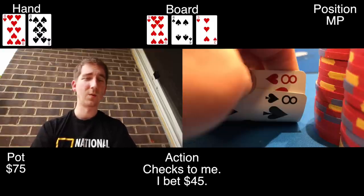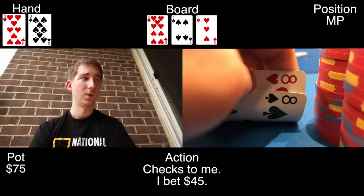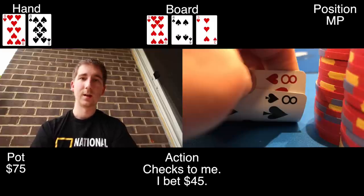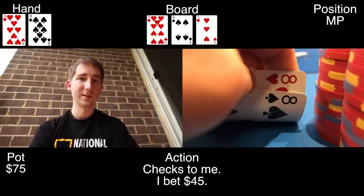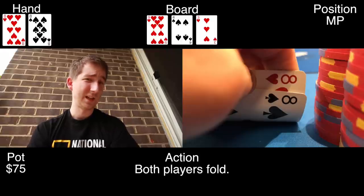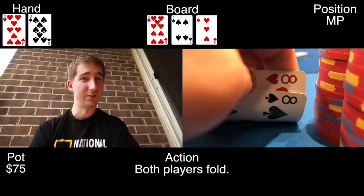I definitely also don't want to check-fold to just one bet. So it feels kind of better to just bet, keep representing a better hand. They end up both folding, so we just take it down. Not every hand involves a 5x over a bet shove on the flop, guys.